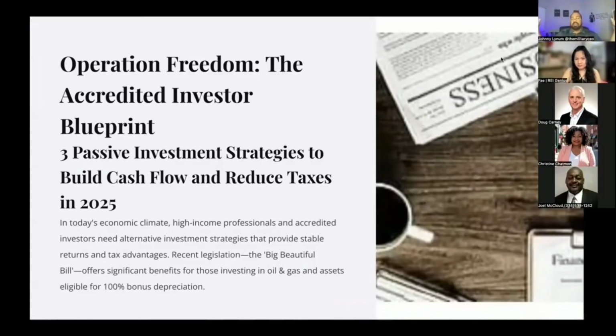I'll say real estate investor maybe 12, 13 years ago when I bought my first true rental property back in 2013, and then started as a fix and flipper in 2015 and got into commercial space in 2020. And now, today, we're going to really be talking about the accredited investor blueprint: three powerful, actionable strategies that high income professionals and veterans are using right now to build tax efficient cash flow and to protect their wealth.